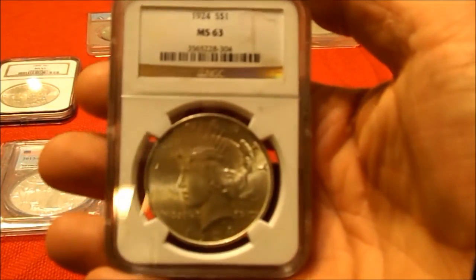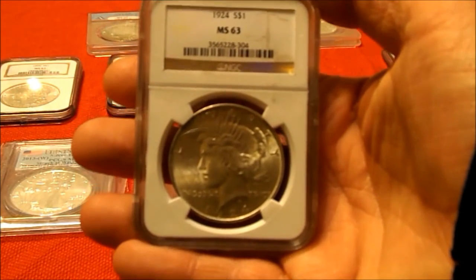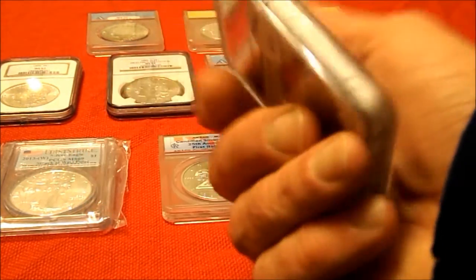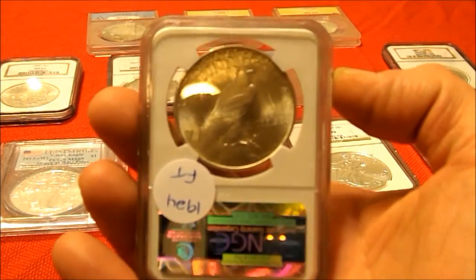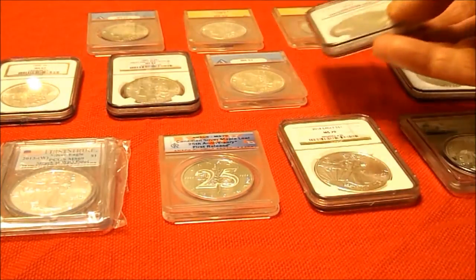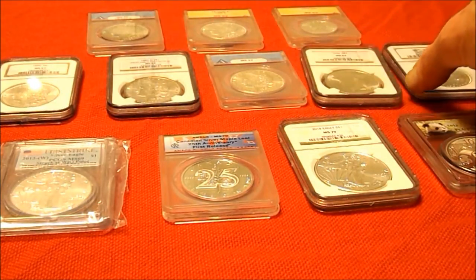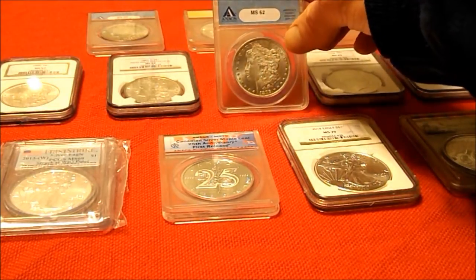You know, I love the story behind the piece, where the artist actually did a rendition of his wife that they didn't know about. Very underappreciated dollar. I like the eagle on the back too. There you go. So $37. Again, it wasn't too far over double spot.